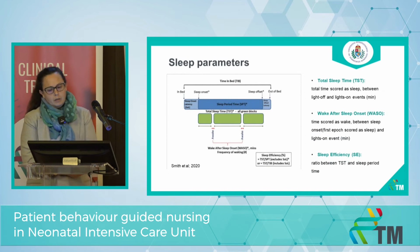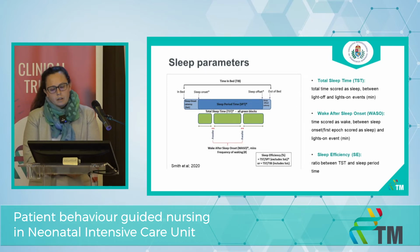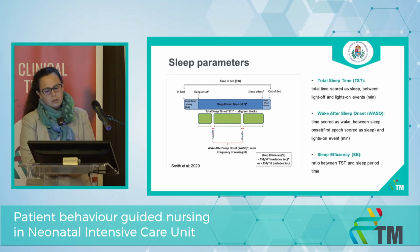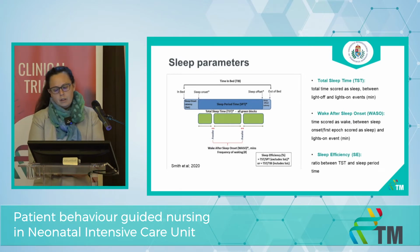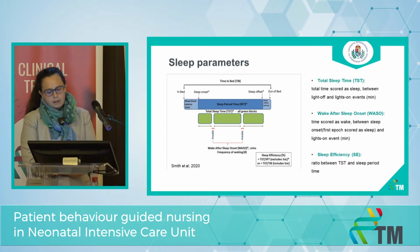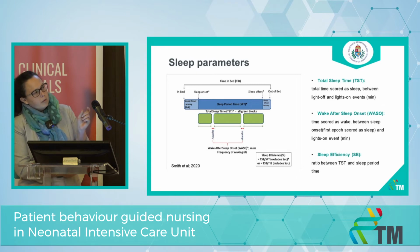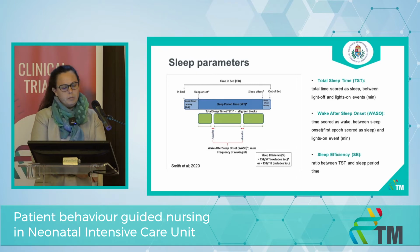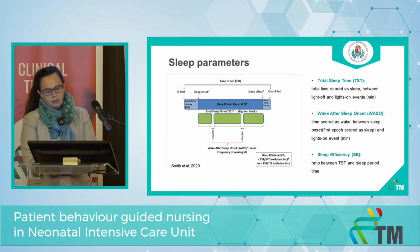First, I would like to talk a little bit about the outcomes, the sleep parameters. For example, total sleep time is the time scored as sleep between lights off and lights on events. So the green blocks together. Wake after sleep onset is the time scored as wake between the sleep onset and the sleep offset. So it is the period between the green blocks. And sleep efficiency is the ratio between total sleep time and sleep period time. So how effectively you sleep.